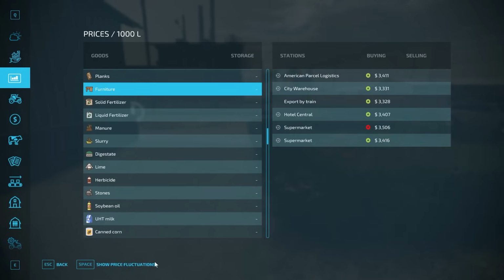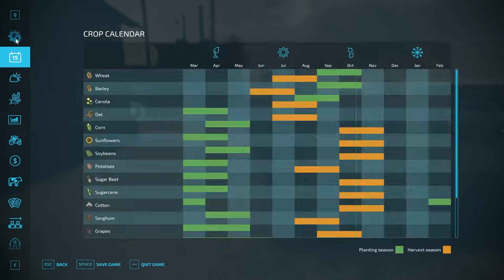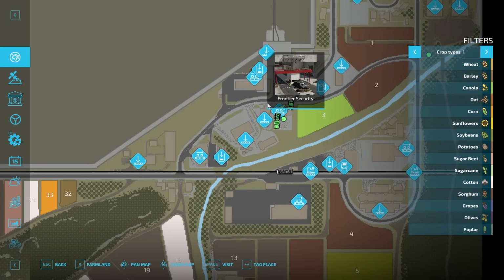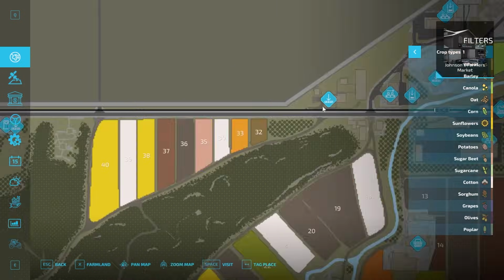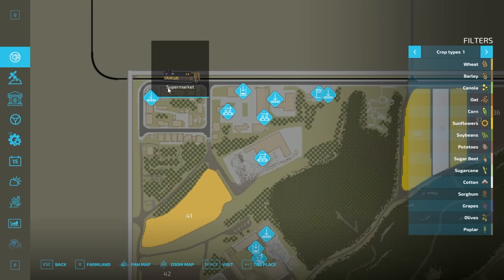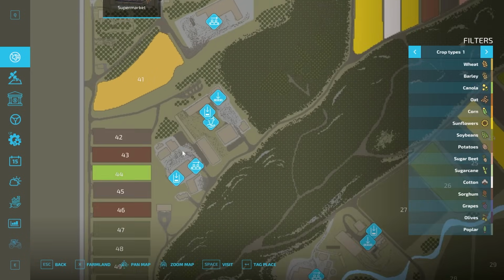Okay, $39.60 is a good price. The best price is the supermarket right now, which is probably what we're gonna have to do. So the supermarket is where at on here? It's got to be close to us, I would think. Oh, actually, it might be over here. Supermarket. Okay. So we might drive the furniture over there, sell it, and then come up here to pick up our pallets, or our planks, excuse me, up here.